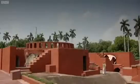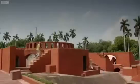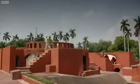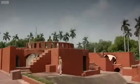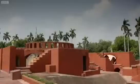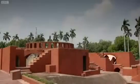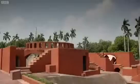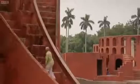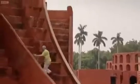The sine function enables you to calculate distances when you're not able to make an accurate measurement. To this day, it's used in architecture and engineering. The Indians used it to survey the land around them, navigate the seas, and ultimately chart the depths of space itself. It was central to the work of observatories like this one in Delhi, where astronomers would study the stars.